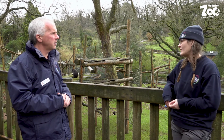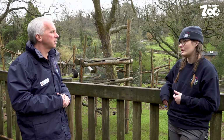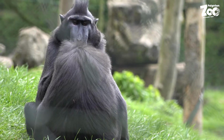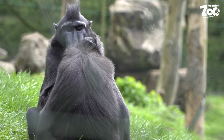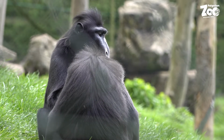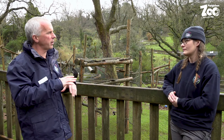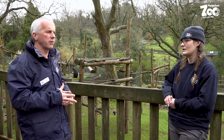Okay. The females, because they go into swell when they come into season, so their bums go really big. Okay. And then when they obviously go back down, they sort of distort a little bit. If visitors can see a heart-shaped bottom, then that's the males, but if it's swollen, then it means it's a female who's ready to breed. Yes. Okay, so that's very noticeable.